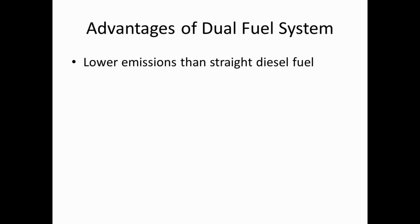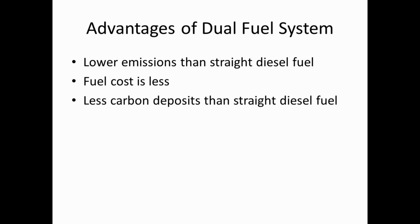So the advantages of a dual fuel system is you get much less emissions than straight diesel fuel. The fuel cost is a lot less. And again, same thing with the gasoline engine, we get way less carbon deposits than we do with straight diesel fuel.